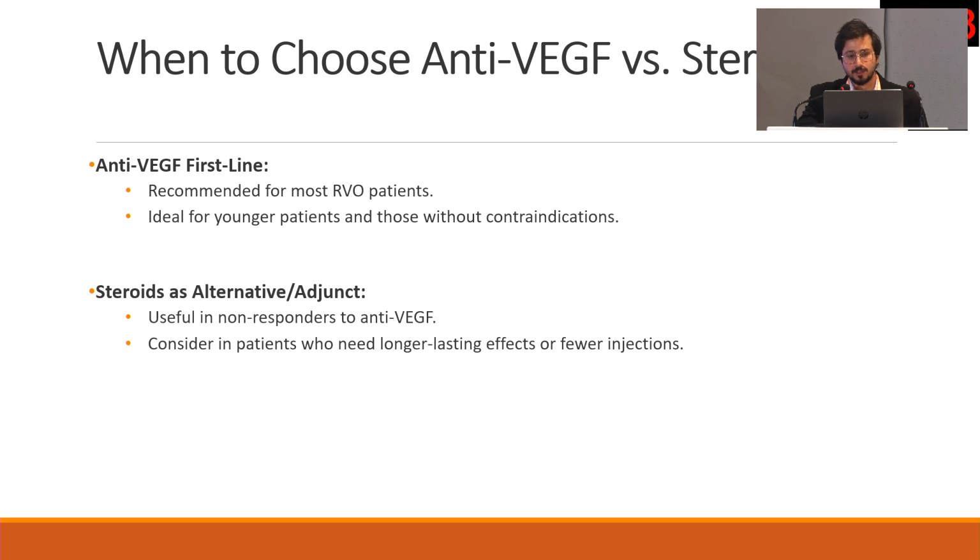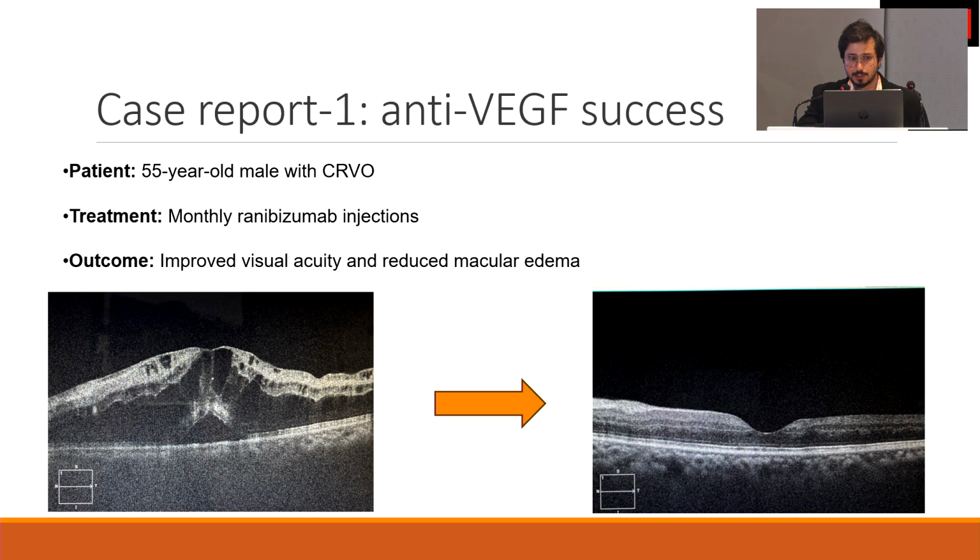So when do we choose anti-VEGF and steroids? Anti-VEGFs are the first-line drugs these days and are recommended for most RVO patients. These are ideal for young patients and those without contraindications to the drug. On the other hand, we have steroids that are used as adjunctive drug and useful in non-responder cases to anti-VEGF and considered for patients who need longer lasting effects and fewer injections.